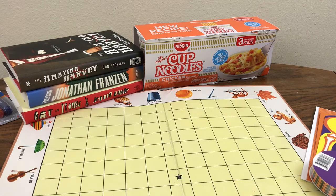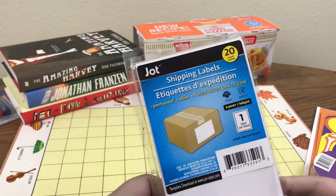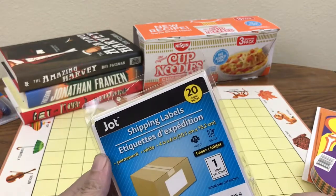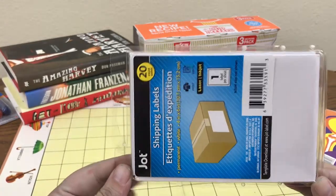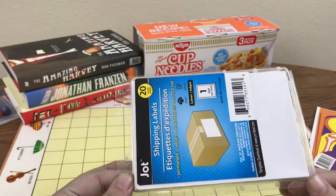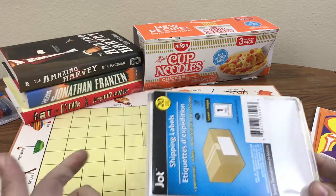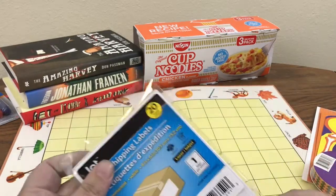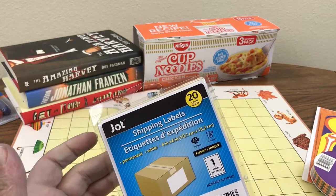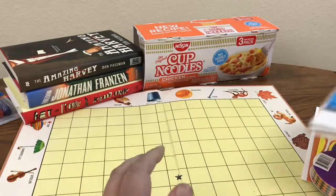And a couple more items. I got some of these shipping labels. They are 4x6, and I thought it would be fun to paint on them or stamp on them, and then to put them in my Happy Mail, or to use them as shipping labels like they're meant for, but anyway, to decorate them in some way. And there are 20 of them in this package, so that's a little fun for me to play with.